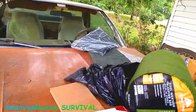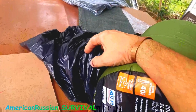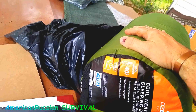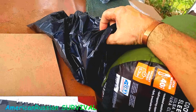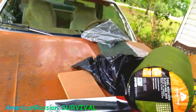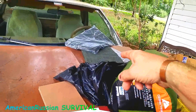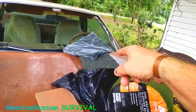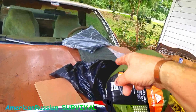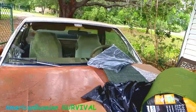As a matter of fact, when I put this inside this plastic bag, the reason is not just to keep this clean, but this is also an insulator. I could make this into like a little upper garment that blocks the wind and blocks the rain. But that's what I'll do with those things too. They're going to go in a plastic bag, like a black one like this, and it's going in the trunk of that car for if I ever need it.